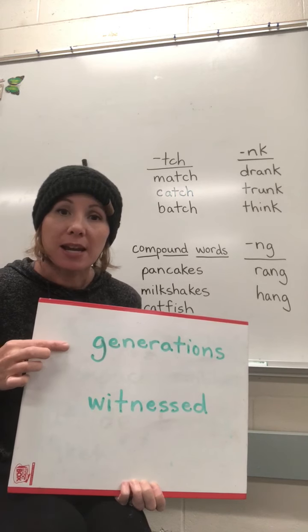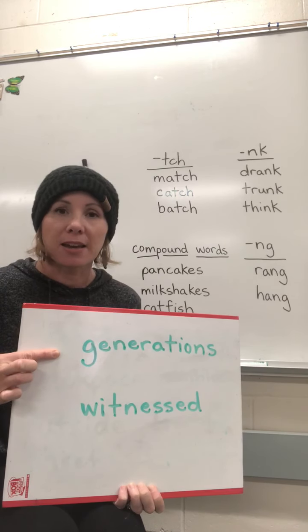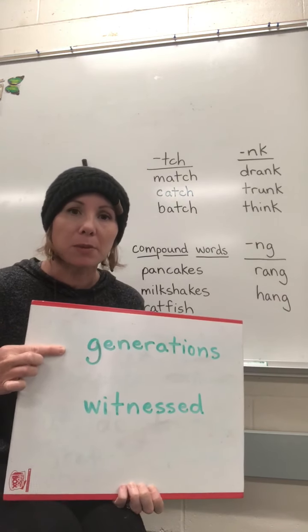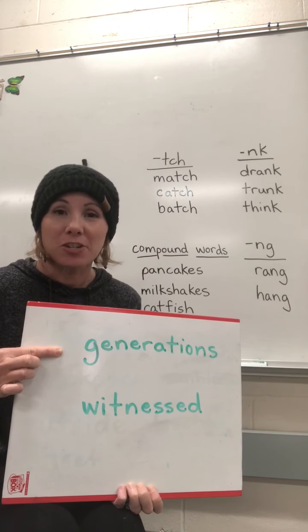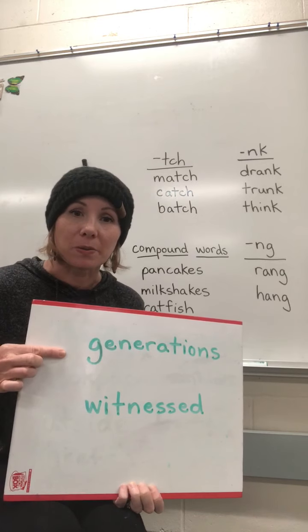So you could write in your journal using the word generation. You might say something like, we had breakfast with 3 generations. My grandma was there, my mom was there, and I was there. Or sometimes people take pictures with different generations. You might have your grandparents, your parents, and you.